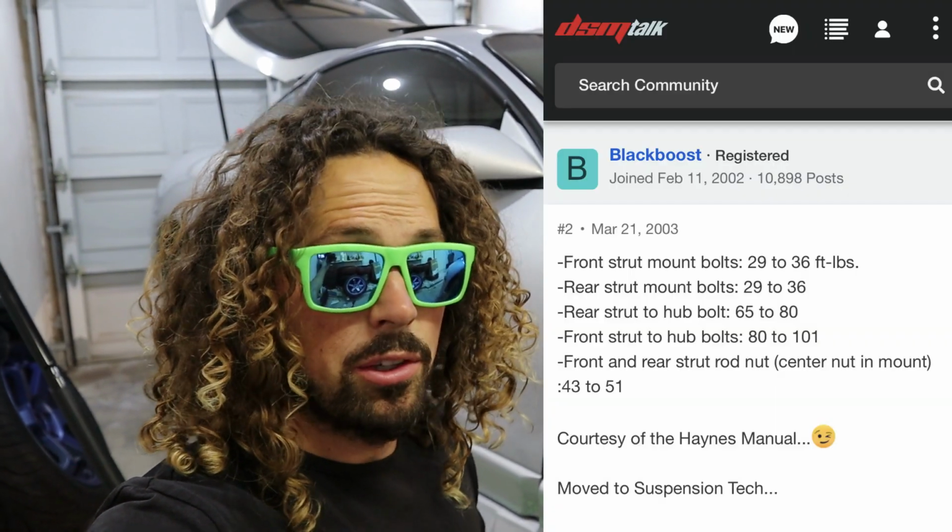I'll let you guys do your own research on torque settings. I found this post on DSM Talk. I'll put it right here. I'm going by those. You guys can do whatever you want.